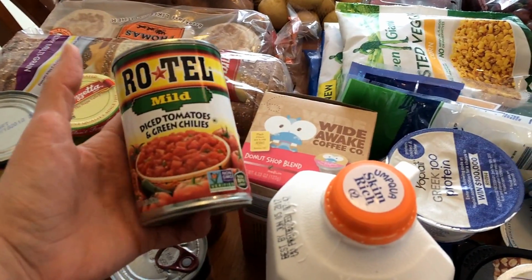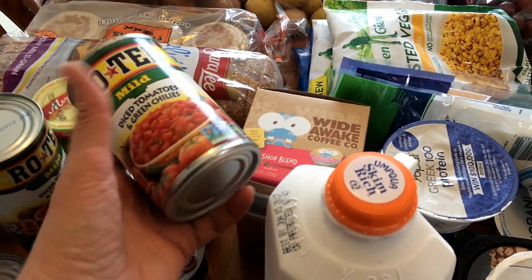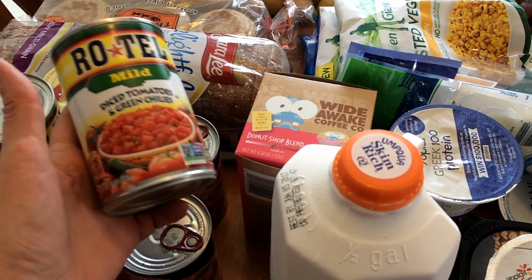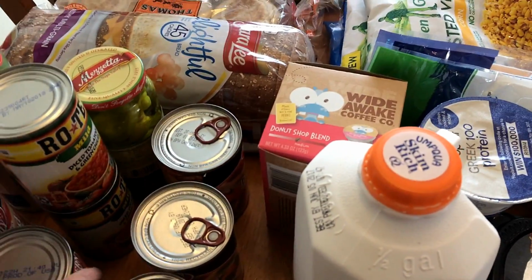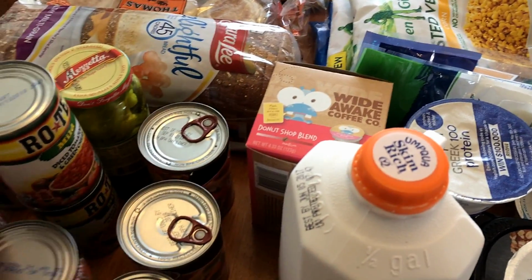So I have 3 cans of the Rotel mild diced tomatoes and green chilies. I'll use probably 2 of these for salsa. One of them will be for that Fiesta Skillet. Black beans. I like to have one of these in my pantry at all times.